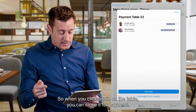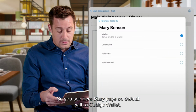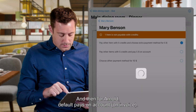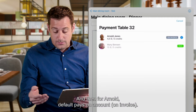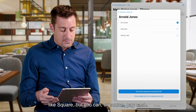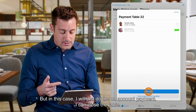So when you click again on the table, you can close it for payment. So you see here Mary pays on default with the Cubigo wallet, the declining balance credit system. So I do that as well. And then for Arnold, default pays on account, on invoice. So I do that, but you can still change that. We have an integration with credit card providers like Square, but you can of course pay cash. But in this case, I will just do the on-account payment. I can close a table.